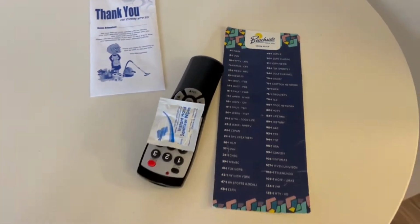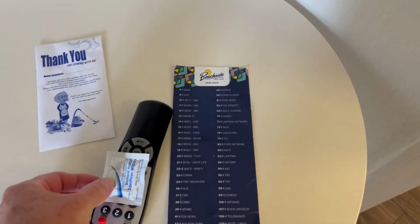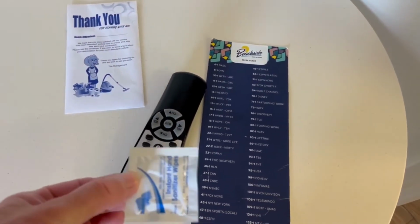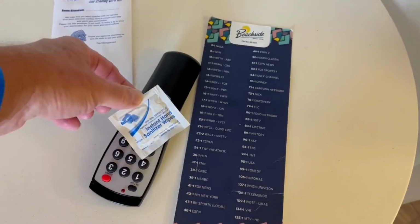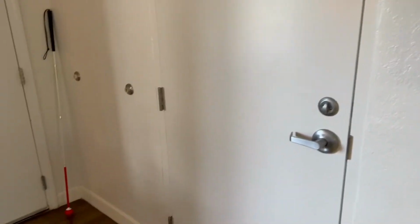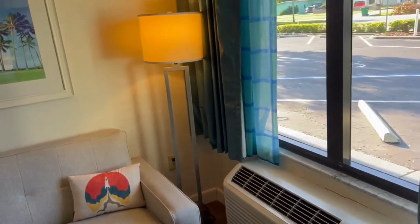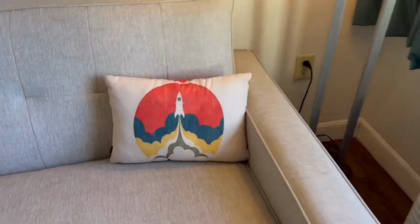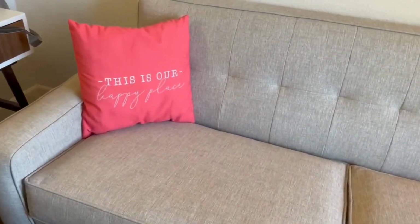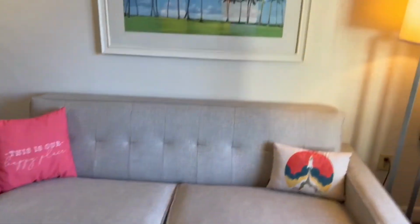Well, here we are, back at the Beachside Hotel and Suites in Cocoa Beach, Florida. We're starting out, just to show you, that's the TV guide, the TV remote, a sanitary wipe thing to clean things off. That's nice of them. Television set, and this is a huge room. Look at the size. This is one part of it. And look at that. You can tell you're on the Space Coast, can't you? Yeah. This is our happy place. They're letting you know that you're going to be happy here.